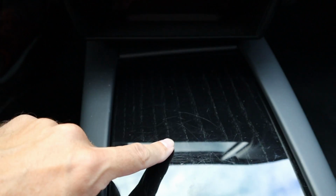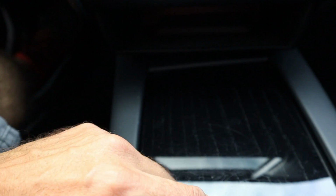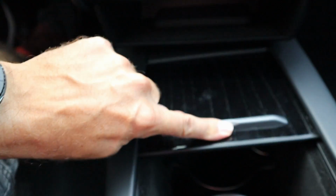I don't know if you can see it, how scratched up it is, but this is that shiny trim, and I'm not a big fan of it. This is one of the reasons: whatever you put on it, it's going to leave a mark, whether it's a fingerprint, or you put your phone and it's going to slide around and scratch it. Okay, but what's in here?